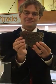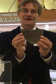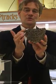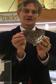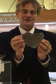So what's these green things that are like olives in a meatloaf? They are crystals of olivine. And so that mixture of green olivine crystals with that very silvery mix of nickel and iron is what identifies this as a pallasite meteorite.